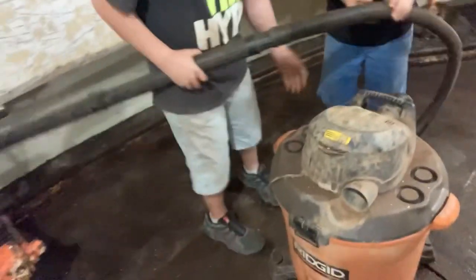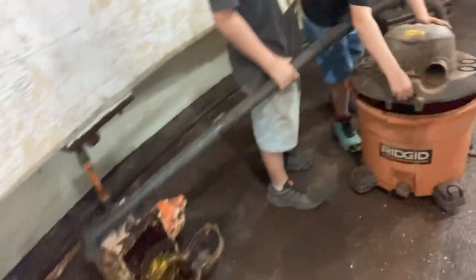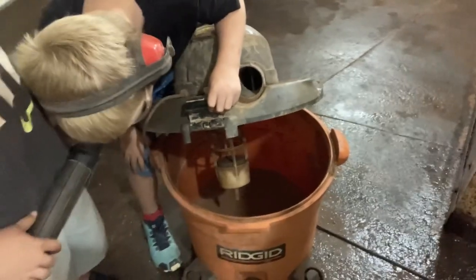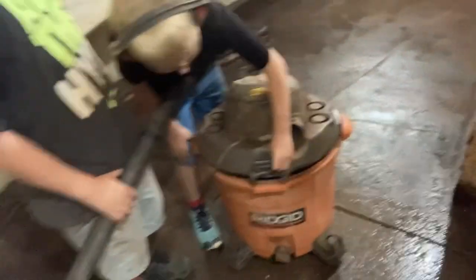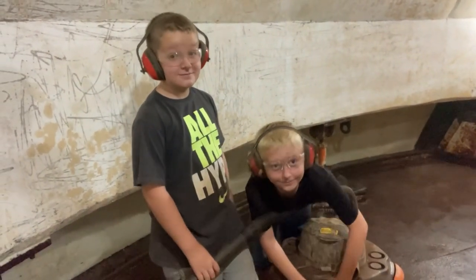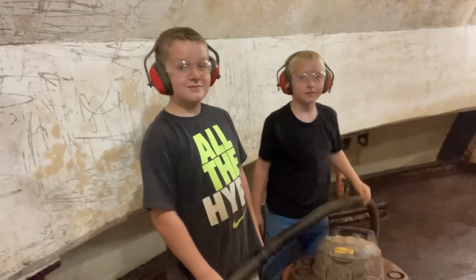He's vacuuming up any of the pressure washing water, and there's, you know, a little bit of rust on there. I'm gonna check and see how full it is. We gotta empty it out every once in a while, so not bad. We'll empty it out in a few minutes. Looking good, boys. Yep. Well done. Thanks. Titan 2. Woo-hoo.